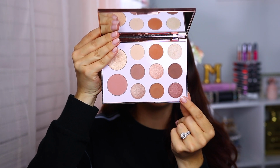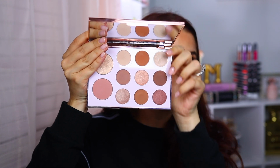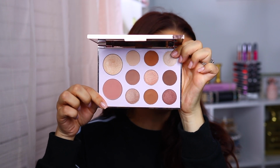It also has this really pretty shade right here that I feel like would just look so perfect for a cranberry eye. This one does have a highlight and a blush in here as well that I love using. Both of those are really stunning.